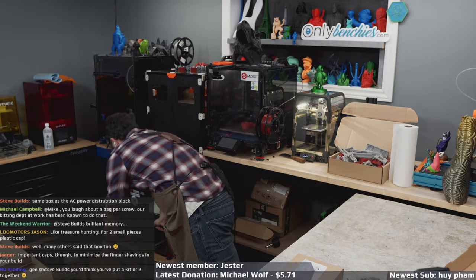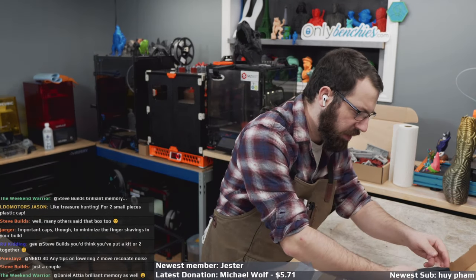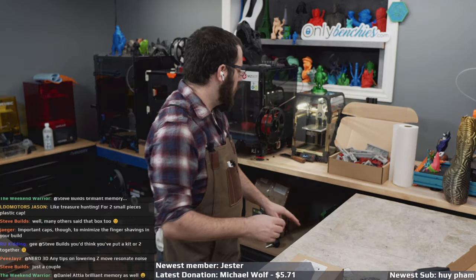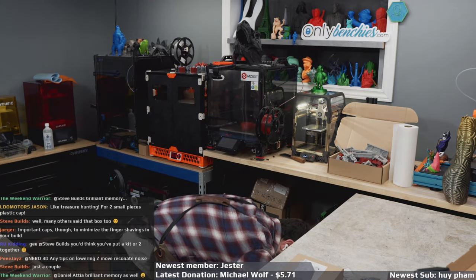Any tip on lowering Z move resonating noise? Play around with speeds and feeds and accelerations. And then also make sure, again, not stealth drop.